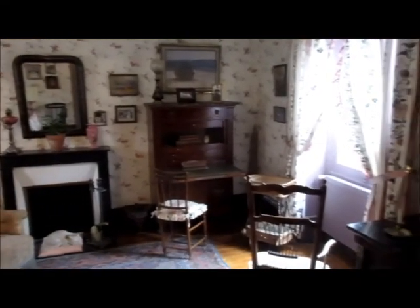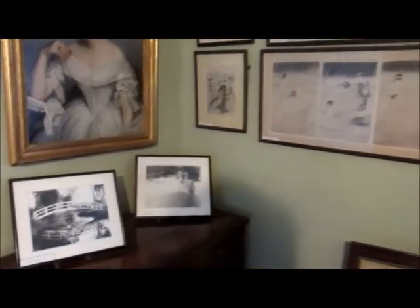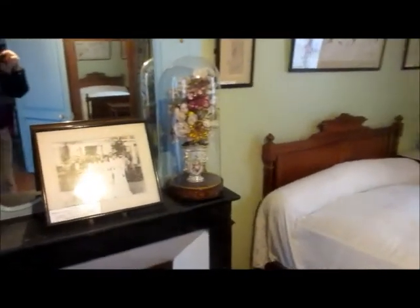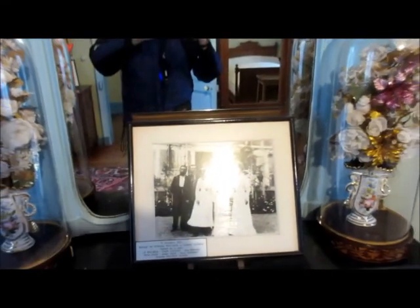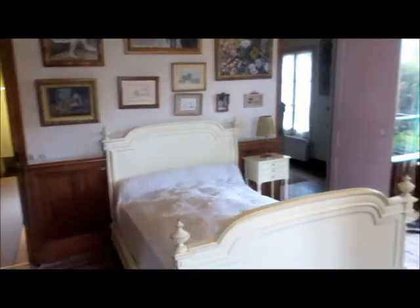Now we're going back down to the first floor. And this is the third bedroom. This is another bedroom. Lots of Japanese prints. And there's the bridge we saw. It's the bedroom. Second floor. This is the bedroom at one end of the house.